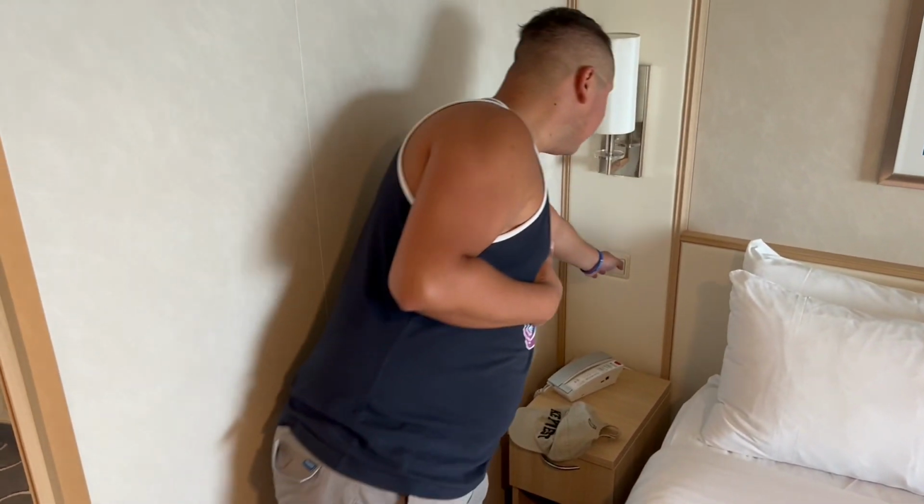This is the main light for the entire room, so you don't have to get up all the way and go to the door to turn off the light and then try to stumble around in the dark space. That is something that we hate doing on some other ships. So that was a nice add.